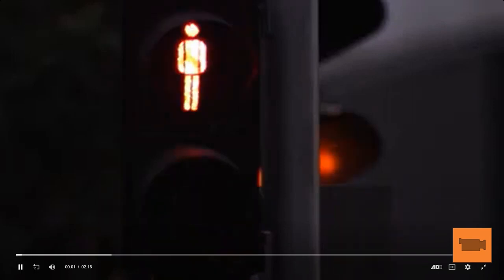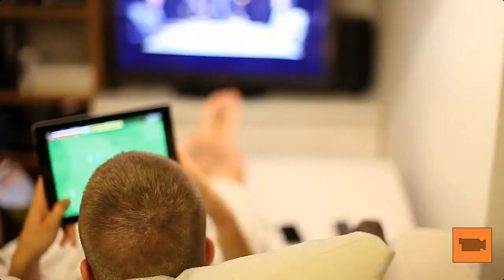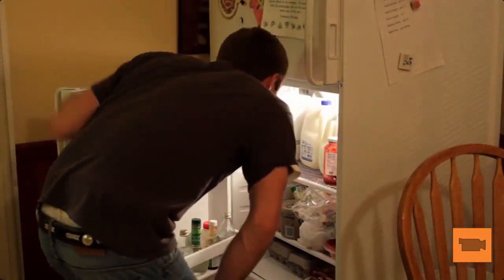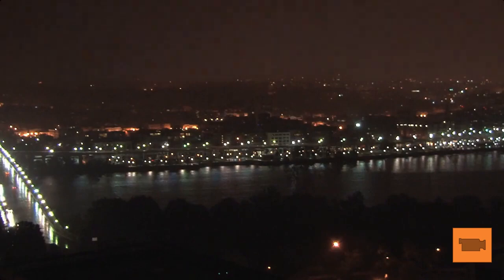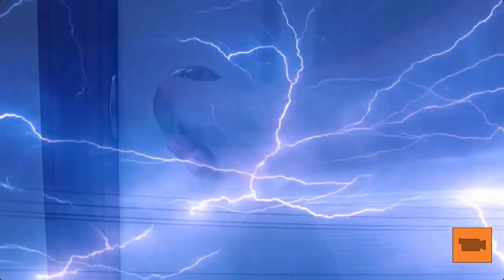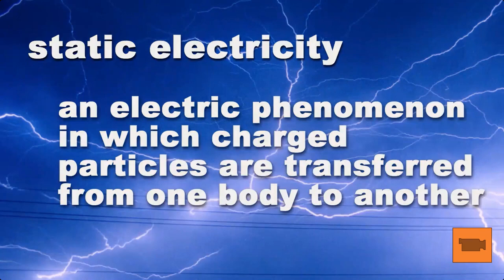Electricity has become an essential part of modern life, but it isn't just generated by flicking a switch. In fact, electric charge can be observed in the natural world, such as in lightning, and it can be found in unexpected places around your house. If you've ever shuffled across a thick carpet and then touched a doorknob, only to receive a shock, you're seeing one form of electricity at work.